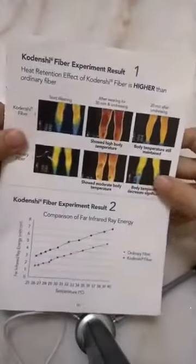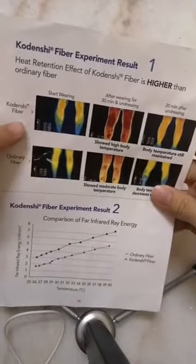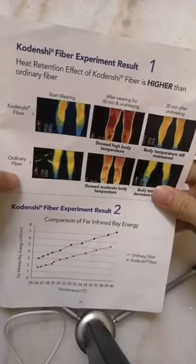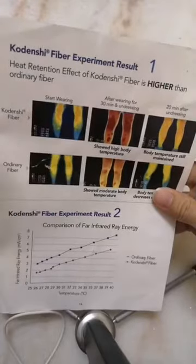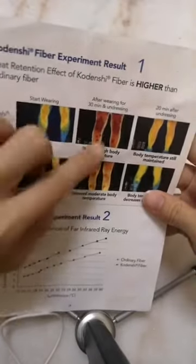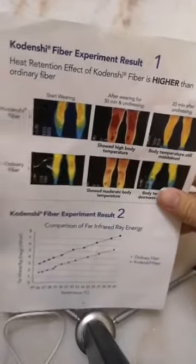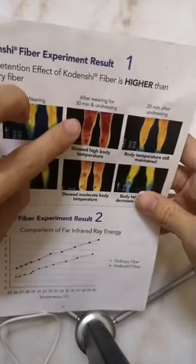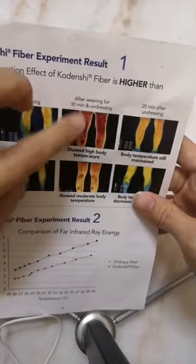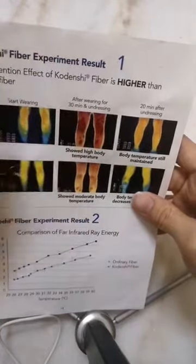So here are some experiment results. You can see this is the Kodenshi fibers, and this is the ordinary fibers. The blue color means our body temperature is going down, cool. The red color shows our body temperature. Before we wear it, this is our normal temperature. After 13 minutes of wearing an underdress, you can see the temperature is already very high. This red color is our body temperature.